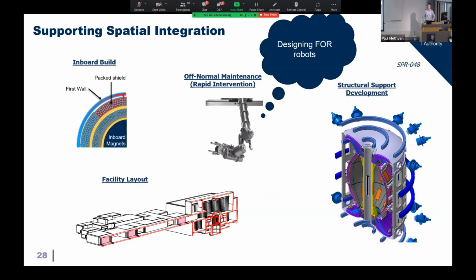And that's also allowing us to support what we call spatial integration. So this is an incredible design challenge. How can we build the inboard bit of the machine? How can we support the forces and the loads in the structure and the facility that goes around the machine on the right? How do we lay out the whole plant? How do we do with robotic interventions? And this really interesting thing about it's not going to be people that maintain it. So you have to design it thinking about how a robot feels. How does the robot think about getting into the machine and out of the machine? Because it's not the same way that the human does. So digital capability is pretty fundamental.